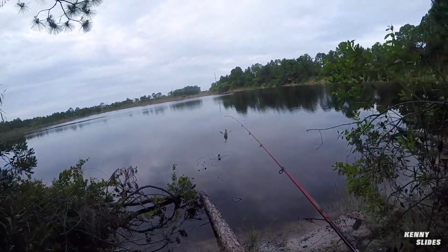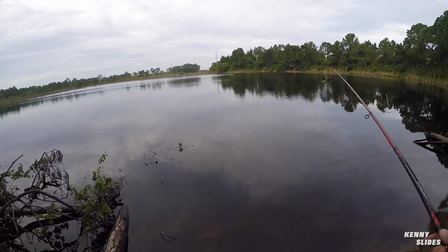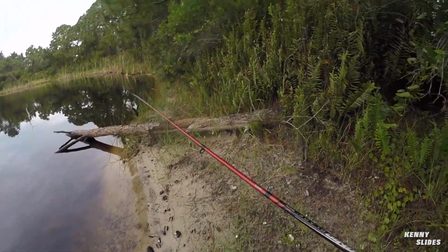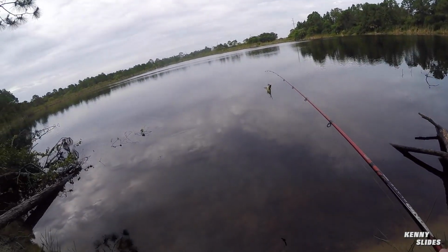All right, guys. This is a spot where I had a 10 plus on last time we came a couple weeks ago. Casted right out there. First cast, right when I hit the water, he was on. Fought him for like 5-10 seconds. He came up out of the water and spit all 6 hooks. So let's see if we can get him today.